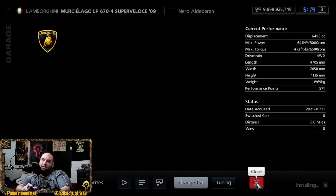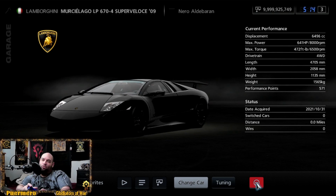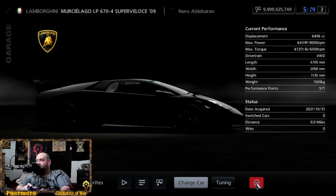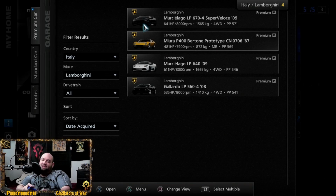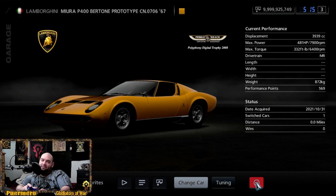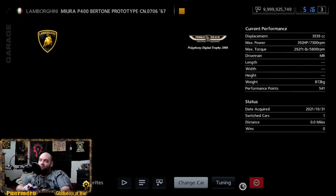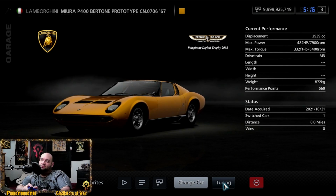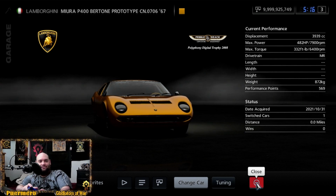The Lamborghini Murcielago LP 670-4 Super Veloce. I'm not gonna lie, that's a cool Lambo. 641 horsepower and 472 foot-pounds of torque. Now that I think about it, I cheated a little bit with this guy right here. So this Miura, the power it's got right now is after hooking it up. 482 horsepower and 332 foot-pounds of torque, which I think is a little more appropriate for the old gal.